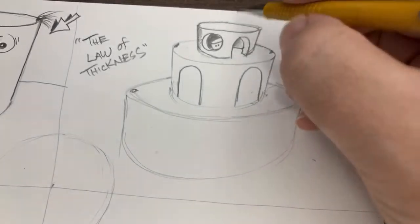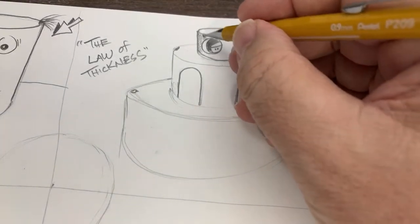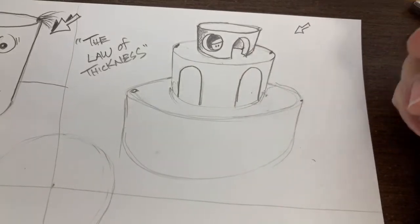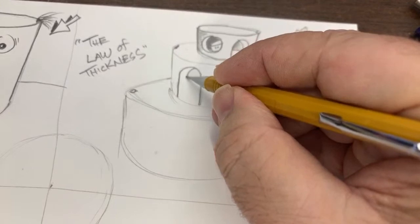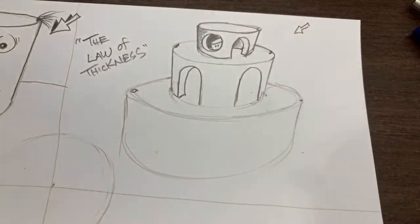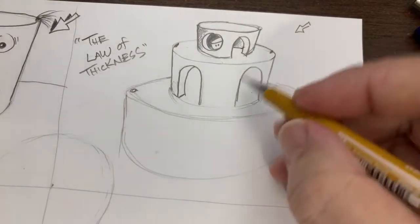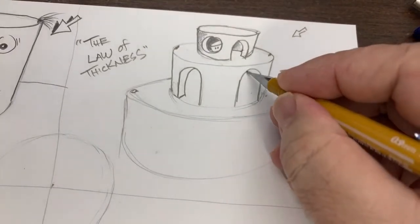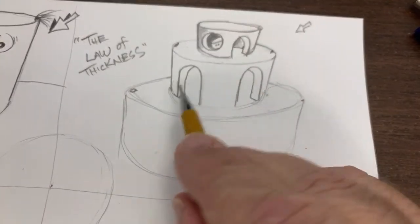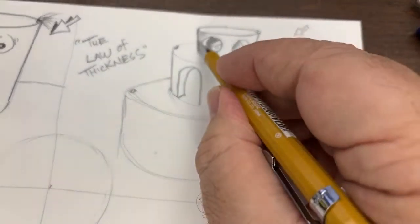That's good. The thickness rule. Pam Stadler, can you write that? If the window's on the right, the thickness is on the right. If the window's on the left, the thickness is on the left. Pam, can you type that in the text box? The law of thickness. If the door is on the right, the thickness is on the right. See that? The little thickness. If the door is on the left, the thickness is on the left.